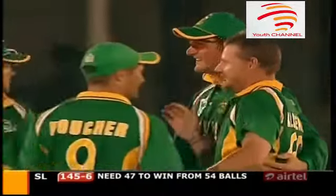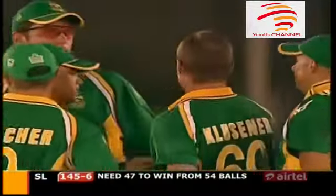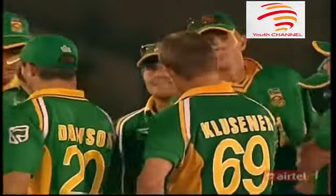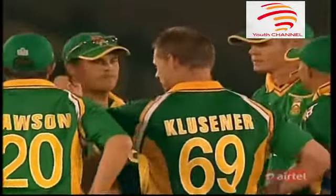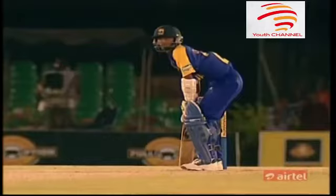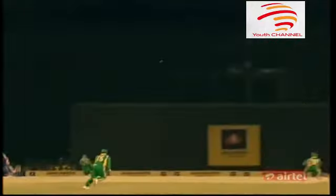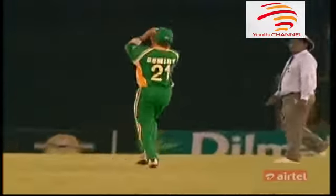Klusner's got a smile on his face now. 145 for 6. And this match is still wide open. Distress in the stands, and there's glee in the middle, that's for sure. Lance Klusner, I think, has been superb, and it was just a matter of time before one stuck. Looking to work that over the top, but JP Duminy, well, his heart would have been pumping as it came his way.